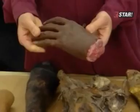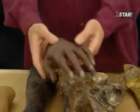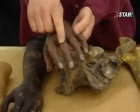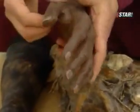So what we'll start with is usually a hand cast. We'll actually take an impression of an actor's hand. So you can see, if you look closely, there's all kinds of detail. There's wrinkles, there's pores, there's lines, knuckle detail.